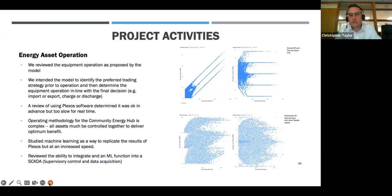Looking at how that's done when you've got the mix of assets. The top right graph shows you the operation of just a traditional DH with a heat pump and a thermal store. You can see, I guess, quite clear and obvious trends. So if you were looking to program something in real life to act as if the model had suggested, the algorithms involved and the control systems involved in that is going to be simpler. The bottom right graph shows when you have these multiple distributed heat pumps and thermal stores connected with the other flexible assets. As you can see, the relationships are much less clear. And when you're looking at developing a control system to replicate the trades and replicate the operation that was shown within the optimized model, you can see that that's going to be a much more difficult process.